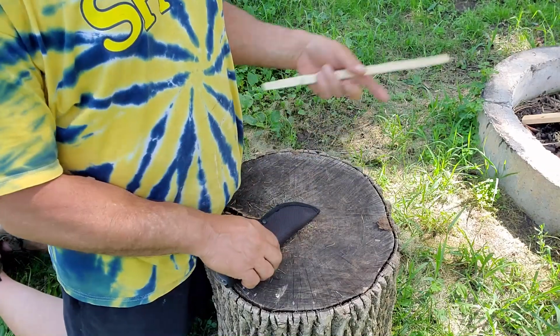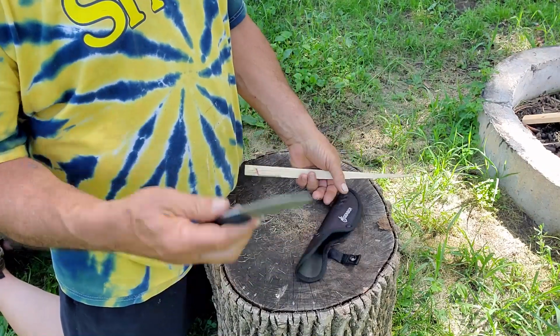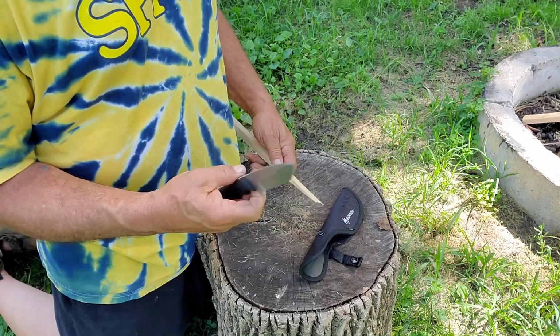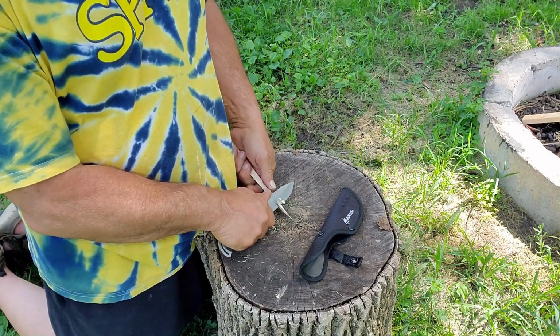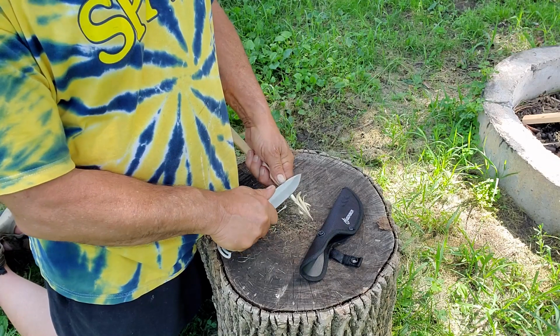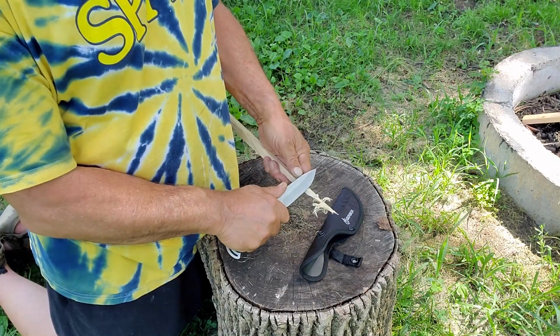I just have a piece of wood here that was in my fire pit, and obviously you've got to have a fairly good sharp solid knife. Right now I'm using this Gerber Freeman guide, and what you're going to do is make feathers, or what we call feathers, on a piece of wood so that you can use that to light the fire once you have a flame going.